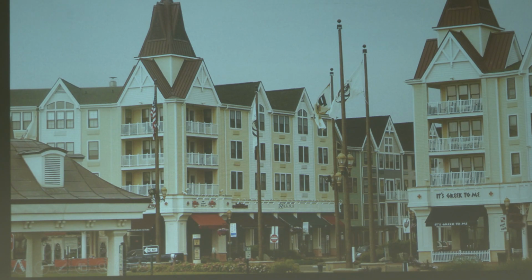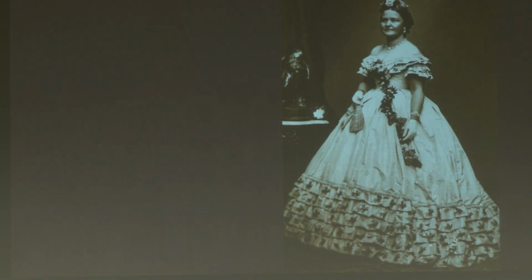Now, in its 19th century heyday, Long Branch attracted wealthy New Yorkers, Broadway stars, high-stakes gamblers, and in the summer of 1861, the First Lady of the United States, Mary Todd Lincoln. After spending a few weeks in Long Branch, she returned to Washington, D.C. and told everybody she knew there what a great town this was, how much she had enjoyed her visit.